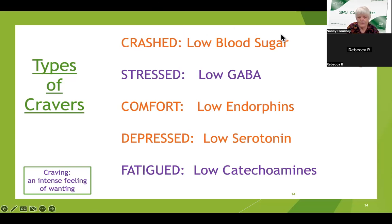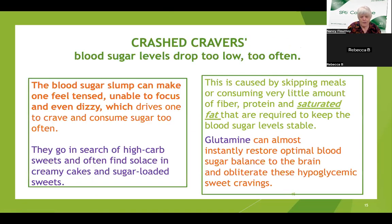So what we were talking about was the low blood sugar. We talked about the blood sugar and the fat, but crashed is the term given to people that have a low blood sugar. So let's look at that first. Your blood sugar drops. Most of us have been in this situation, if not chronically, at least some time, where you get hypoglycemic. So your blood sugar level dropped, you can feel tense, maybe you're even dizzy, you can't focus, and it leads you to go looking for something fast like sugar. And people that get into the habit of having low blood sugar go for sweets and sugar, too much sugar. This can usually be rectified just by eating a lot of protein, fiber, and saturated fat.